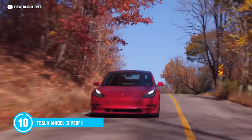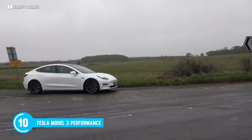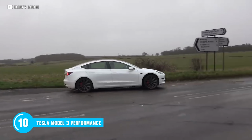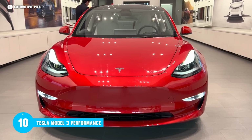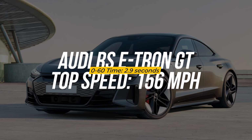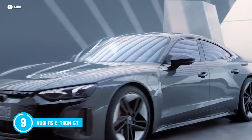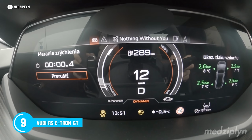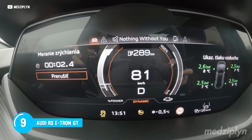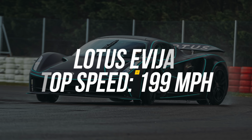Unleashing the electric storm in a dual motor dynamo, cranking out a heart-pounding 450 horsepower, catapulting you to 60 in a blistering 3.1 seconds, and will keep pushing to a top speed of 162 miles per hour. Boasting a solid 590 horsepower, but capable of rocketing up to 637 with overboost, 0 to 60 comes in an electric 3.1 seconds and pushes the limits with a top speed of 155 miles per hour.